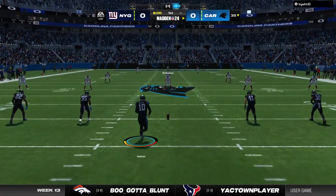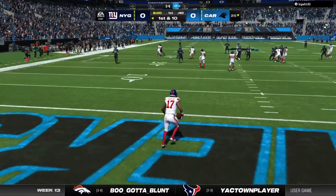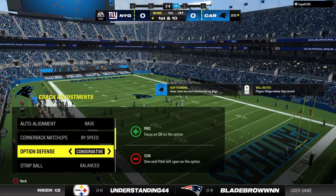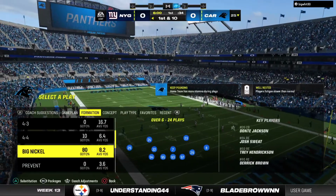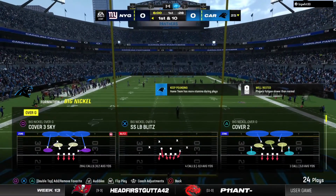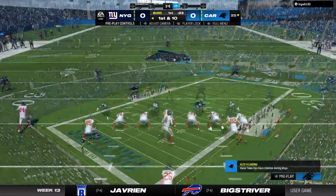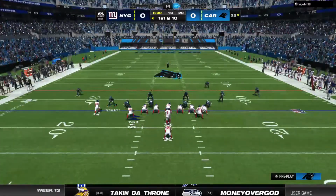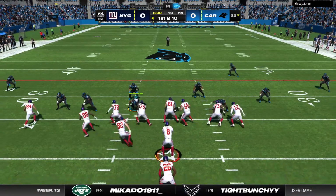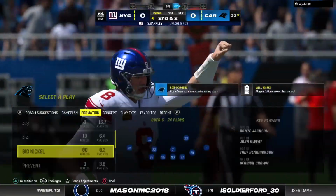The calendar has turned to December, and we're in the home stretch now as we're underway in Week 13. And no run back here, so they'll bring it out to the 25. Here we go. They'll start out on the ground, and Saquon Barkley, and he's upended at the 33 following a good pickup of 8.